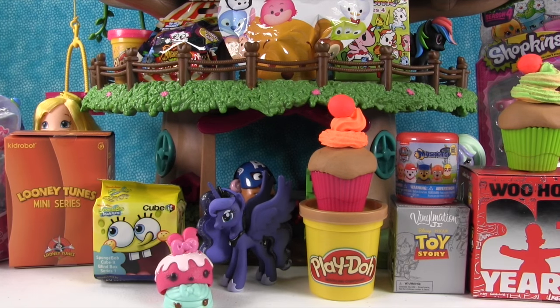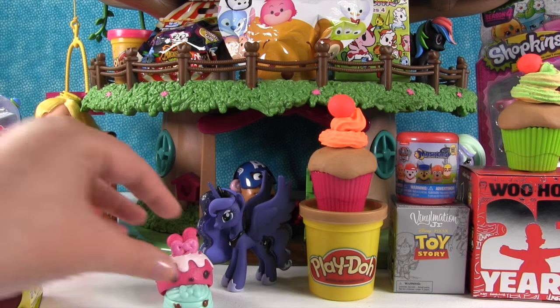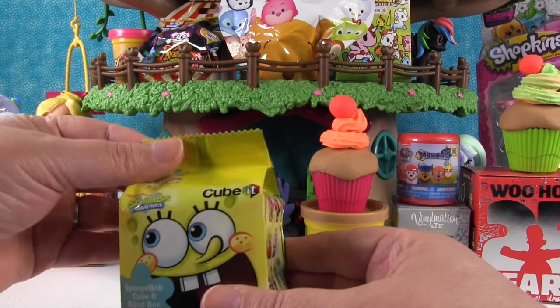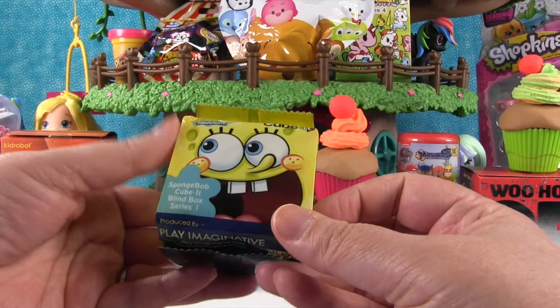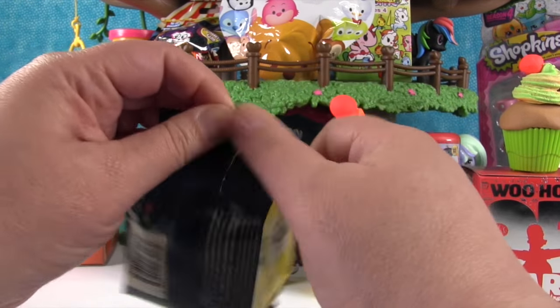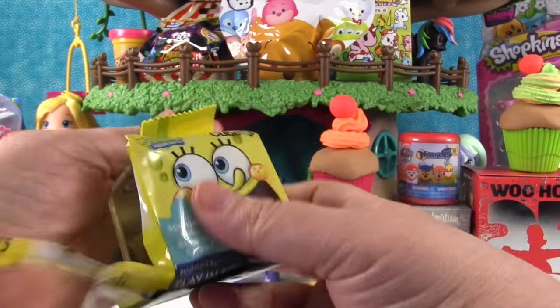So there we go. I'm going to just keep clearing stuff right up front here so we have room for all our toys. So next, we are going to open this SpongeBob SquarePants Cubit. Now, we have opened these before. They're really cool. This is Series 1, and it comes with a figure inside and a little display case. Yeah, they're kind of neat.